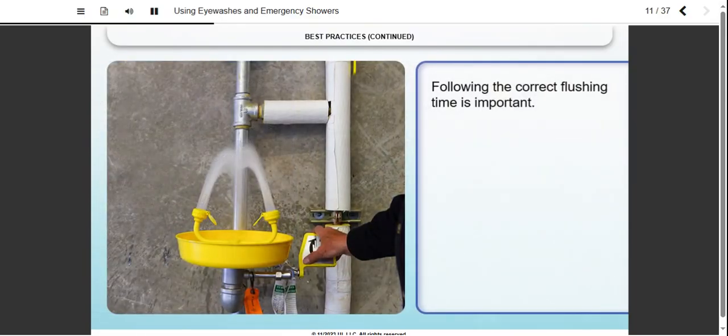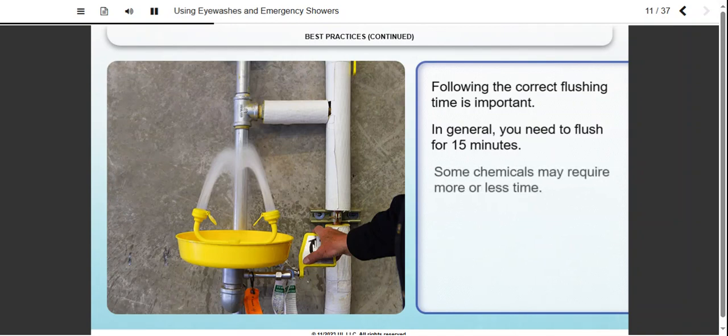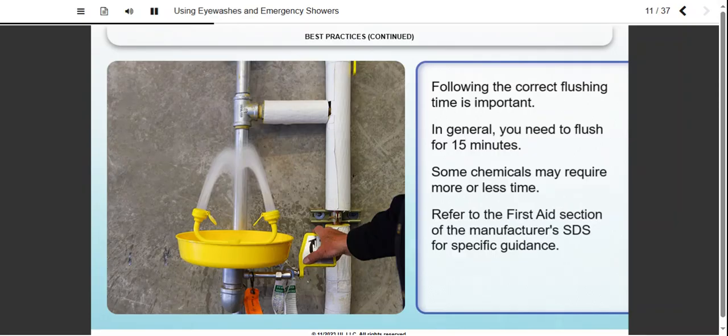Following the correct flushing time is also important. In general, you need to flush for 15 minutes. However, some chemicals may require more or less time. Refer to the manufacturer's SDS for specific guidance on first aid procedures for the chemicals you may be exposed to in your workplace.